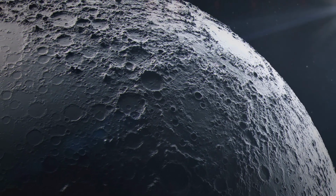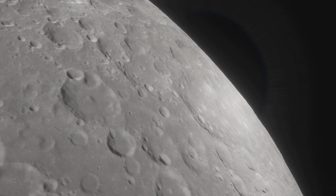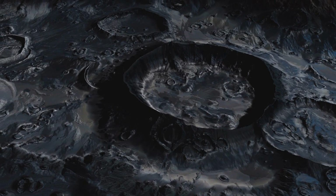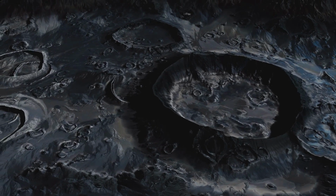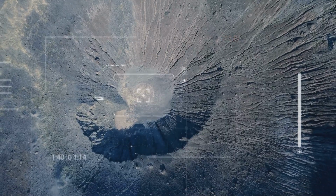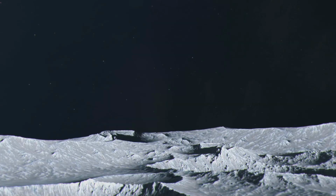But NASA isn't just looking at the moon's surface. They're peering deep beneath it using advanced radar and gravity mapping tools. And what they've found is honestly mind-blowing. A massive, mysterious structure buried beneath the moon's largest crater, the South Pole Aitken Basin. This dense object, possibly made of metal, is unlike anything else we've detected on the moon.